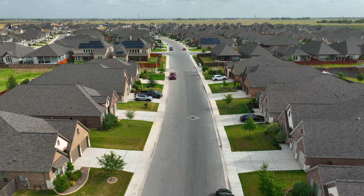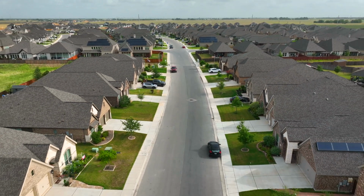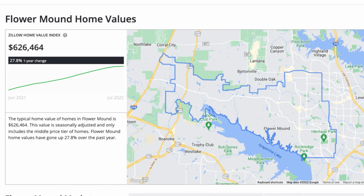However, what is a big factor is real estate, because regardless if you plan to be a renter or a homeowner in Flower Mound, real estate impacts you quite directly. So let's look at Flower Mound real estate from a macro perspective. The typical home value of homes in Flower Mound is $626,464. This value is seasonally adjusted and only includes the middle price tier of homes. Flower Mound home values have gone up 27.8% over the past year.